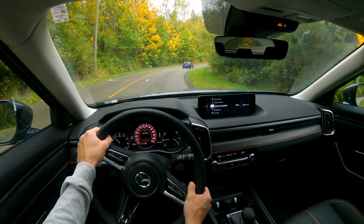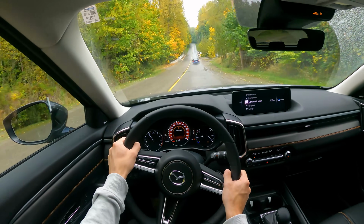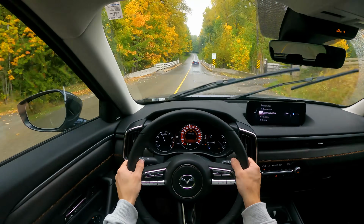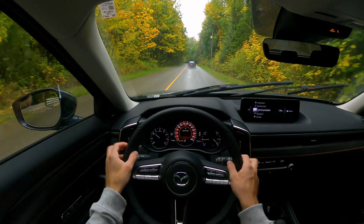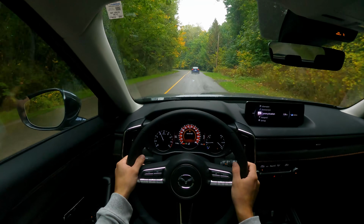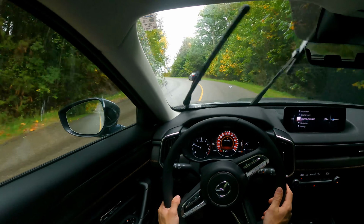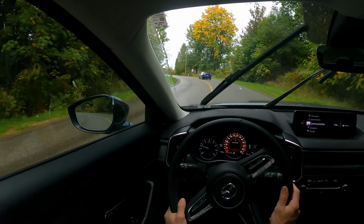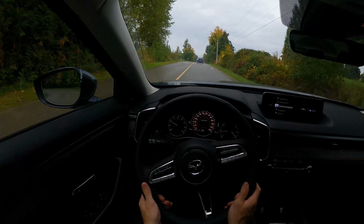Now the decrease in assist on center, that could be welcome. But the increase in assist once you're in the corners, again, I'd have to wait and drive them back to back, but here driving the old one or the pre-update, still a 2024, it is heavier, but the Mazda steering is very, like I said, smooth. It's very forgiving, incredibly forgiving in combination with the brake-based torque vectoring that's going on.